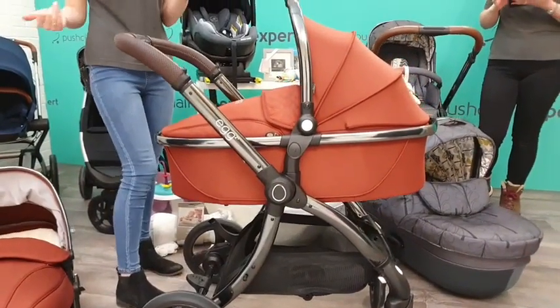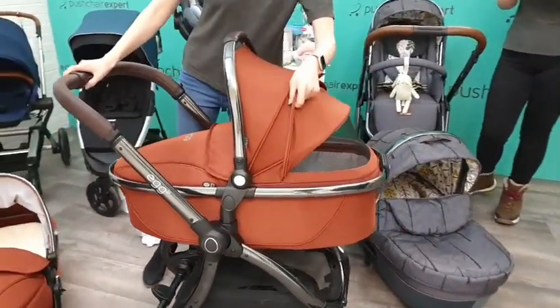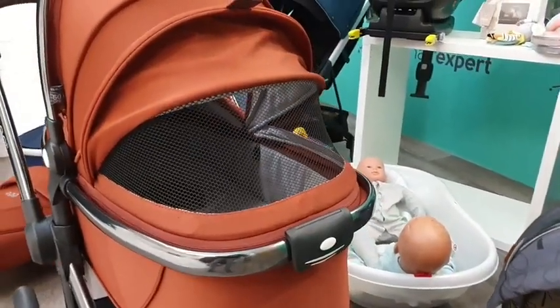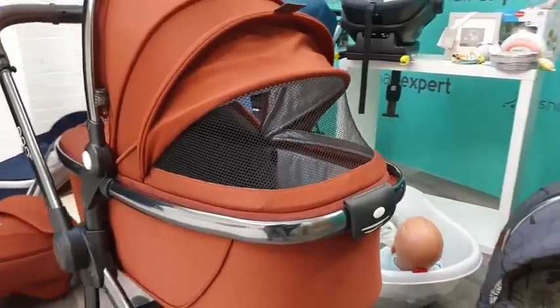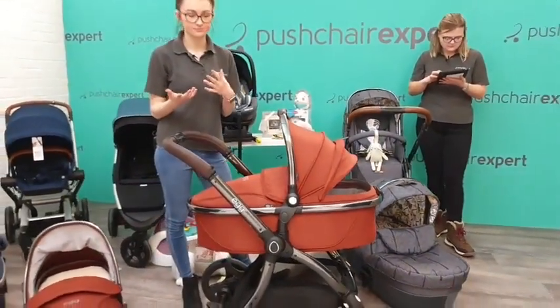They've made a longer seat. You've got your ventilation now in the carry cot and in the seat unit. How you take the carry cot off is also a different feature. It's also a bigger frame, slightly different wheels as well. So lots of different changes.